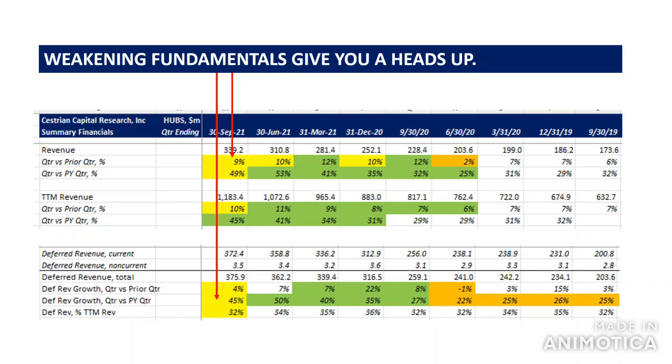For lots of reasons, the market always overshoots on the way up and the way down, as you know. People don't pay as much attention to earnings reports as they should, and when they do, they often look at the wrong things. So this is what was happening with HubSpot as 2021 went on.